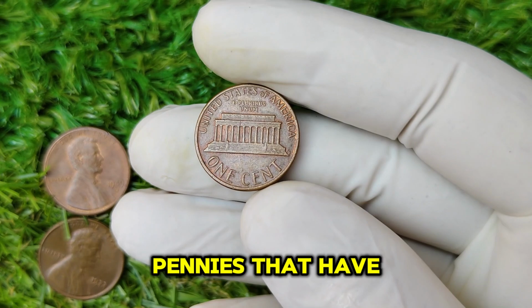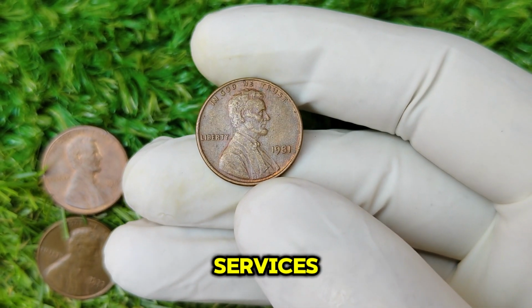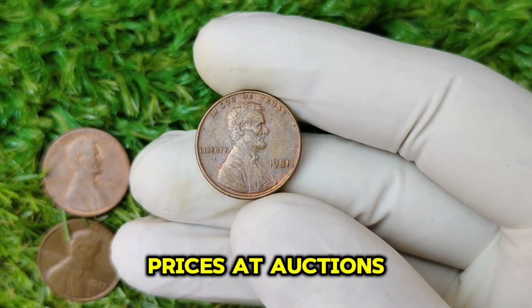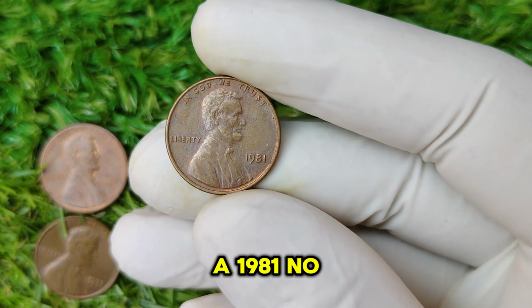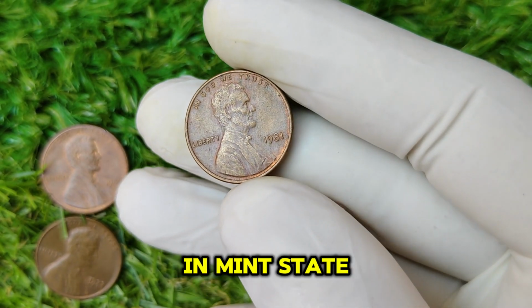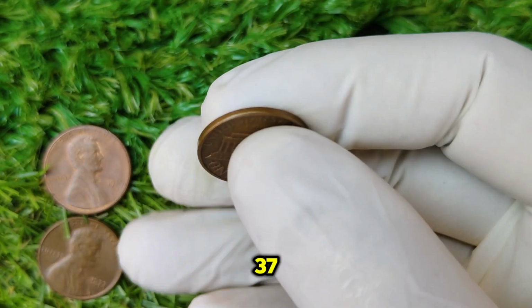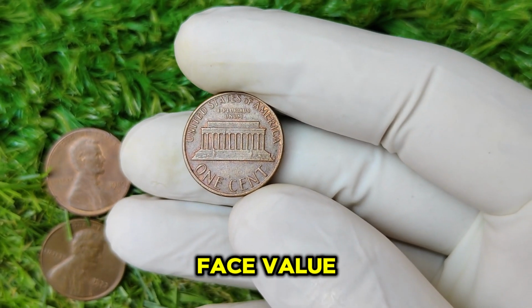In fact, pennies that have been graded as MS 67 or higher by professional grading services like PCGS or NGC have fetched astronomical prices at auctions. Just take a look at recent auction prices. A 1981 no mint mark Lincoln penny in mint state condition recently sold for an astounding $93,337. That's nearly 100,000 times its original face value.